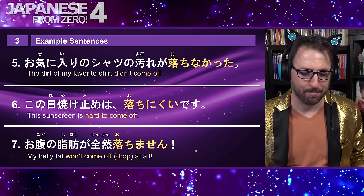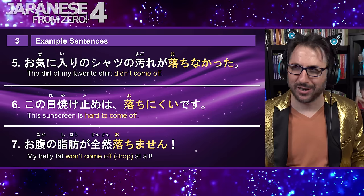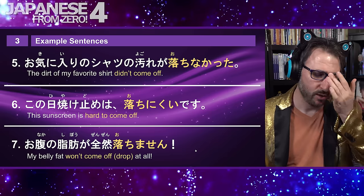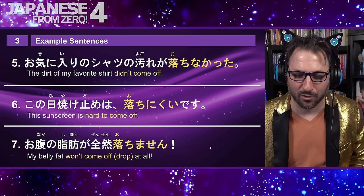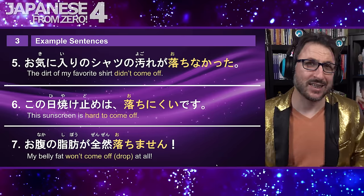Let's just do that again. Onaka no shibou ga zenzen ochimasen. It's kind of like a little bit of a desperate thing. You're like, I want my fat to come off. Okay. Not desperate, but I mean, the exclamation point makes it a little bit different. Bikkuri mark in Japanese. All right, that's it, I believe, guys.